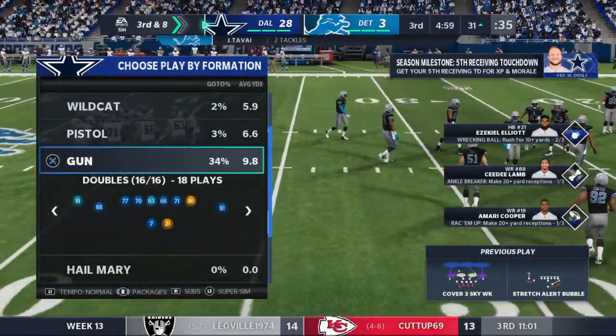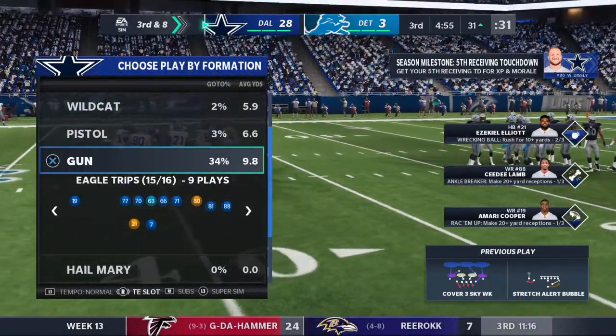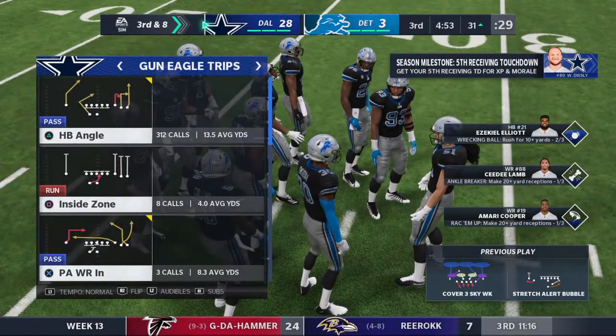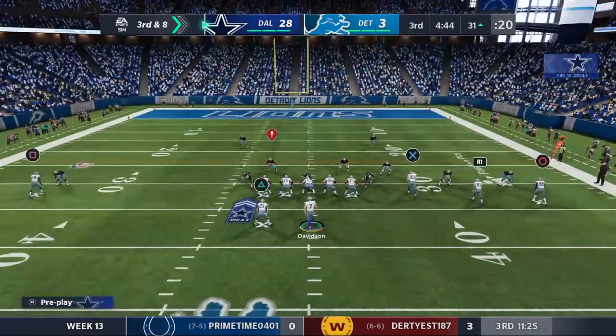Another good run for him. What else is new? That'll put him right at 150 yards for the game, so he's really made his presence felt in this one. They need to get this to the 24 on 3rd down.